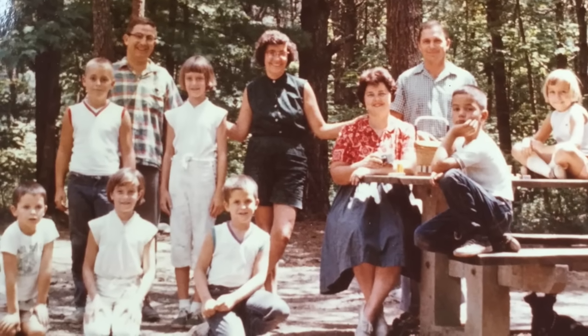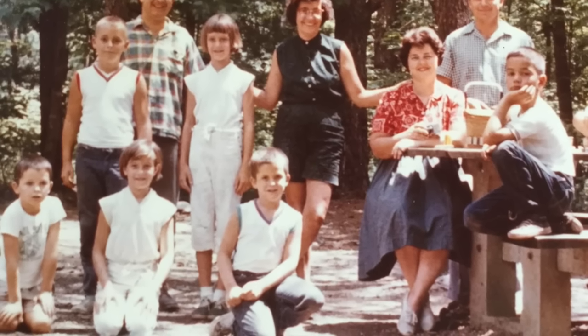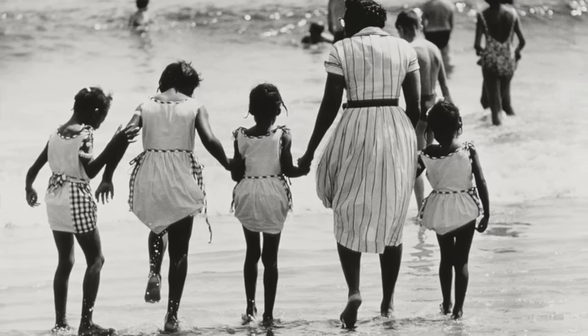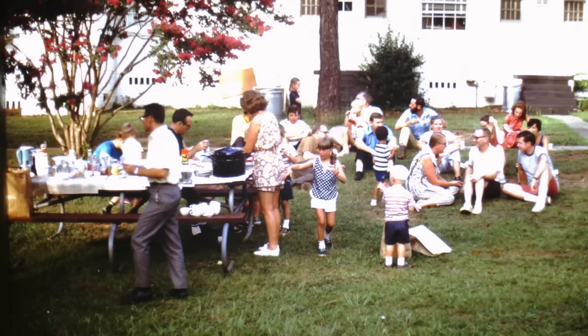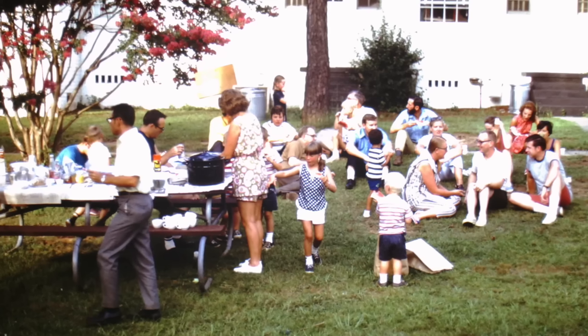Entertainment back then was a lot simpler and less expensive. Instead of spending money on expensive outings, people found joy in visiting their extended family members. They would gather for Sunday dinners, holiday celebrations, or casual get-togethers, bringing the family closer together. These gatherings were filled with laughter, storytelling, and shared meals. It not only saved money on costly entertainment, but also strengthened family bonds and created lasting memories.